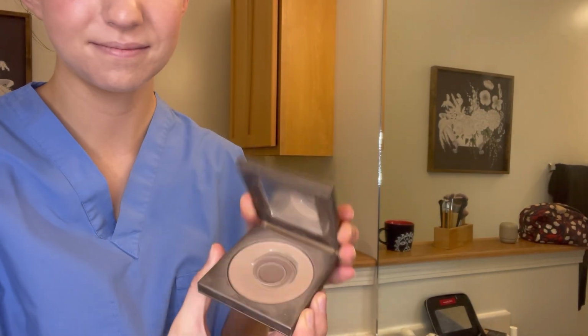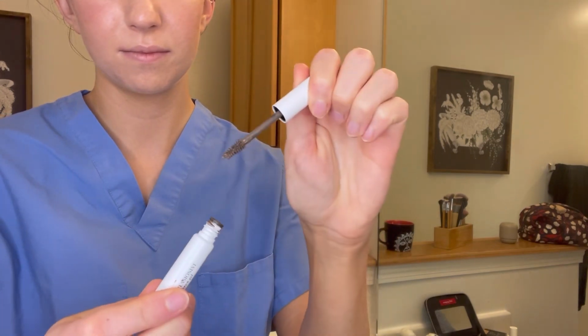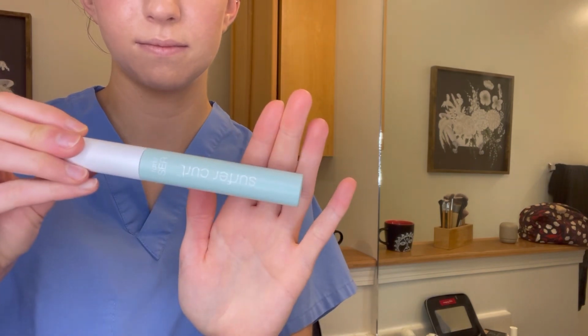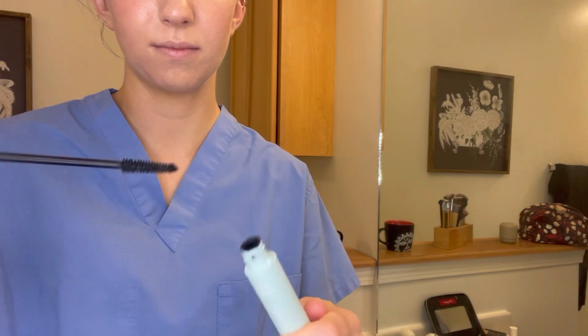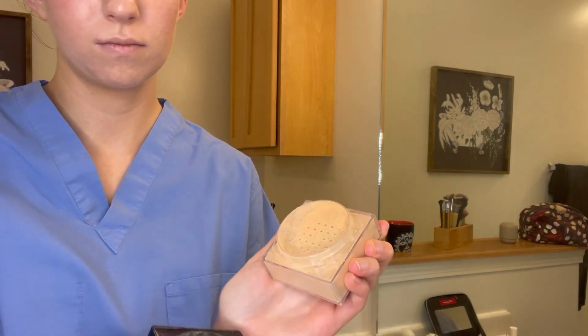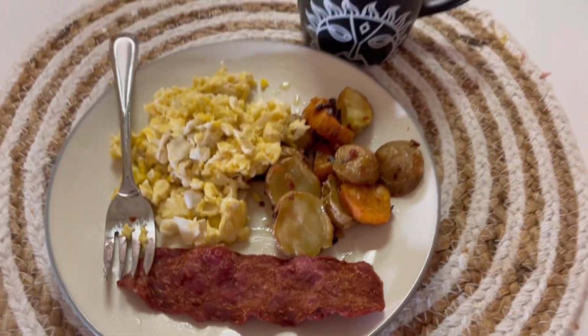This is my go-to bronzer. I haven't found a better clean substitute for it, so I'm keeping it for now. And then I had a Well People eyebrow brush, which has color in it, of course, so it is my new favorite now. I started using that instead of Benefit. And those were a couple other products.